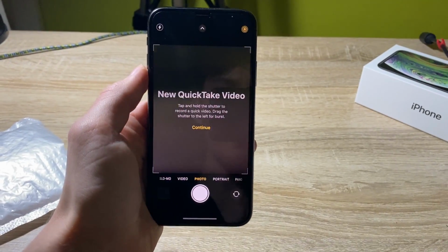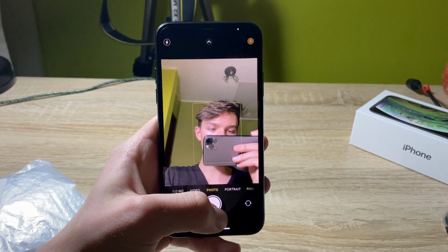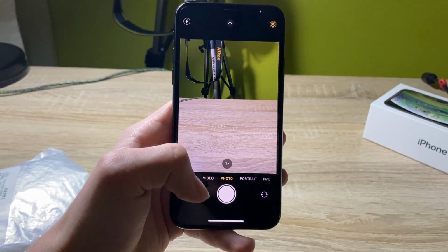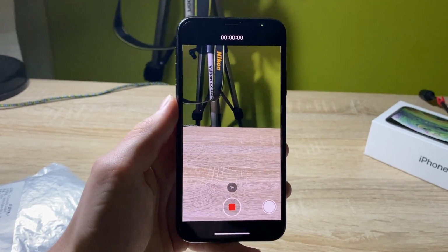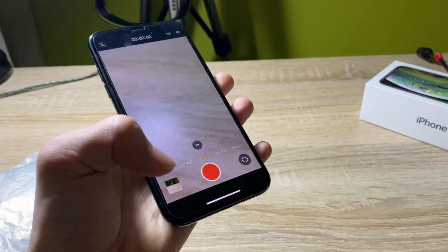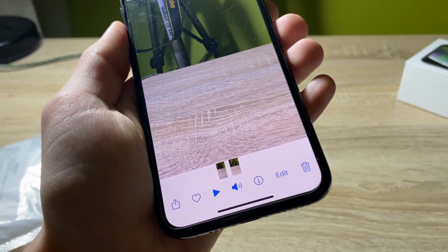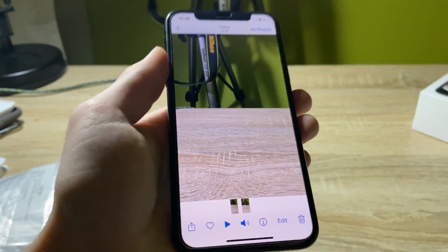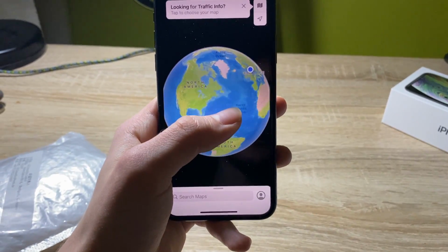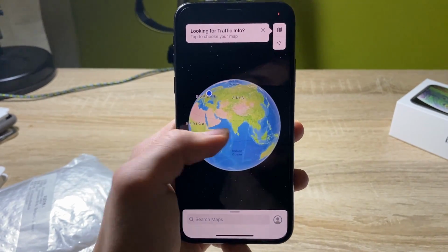Let's start with the camera. As you can see, both of the cameras are working fine. And now as we go into video, it captures the video normally. And if we play it, we hear the voice. That means the microphones and the speakers are working fine too. Now let's go to the maps and see if the location is working. As you can see, it shows me my location and the GPS is working fine.